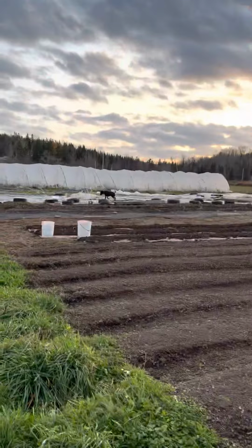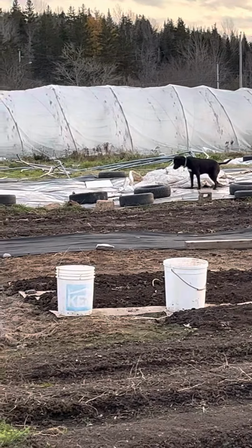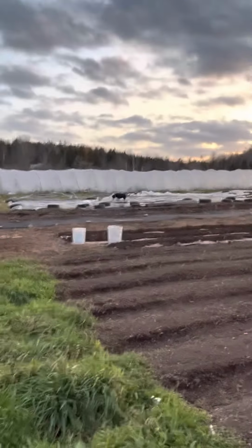Now Herc is hunting. He loves the silage tarp. Good hunting ground for him.